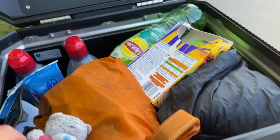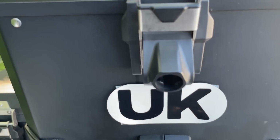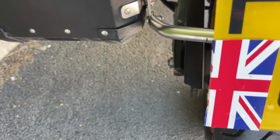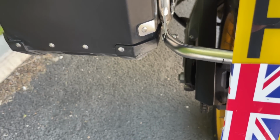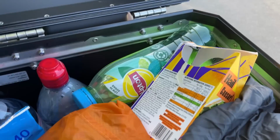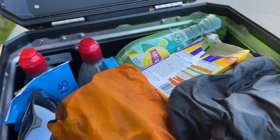Thank you. UK sticker on the back, so I'm not showing the full red. I just put that England sticker because I had the old GB badge on. So top box: water, bit of food, top waterproofs, midge net for Norway, hand sanitizer, just odds and sods you can just chuck in.